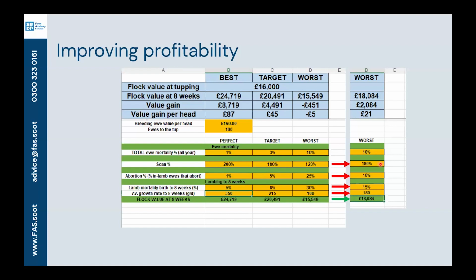So say this year, the worst case scenario is like a nutritional problem. The ewes just are a wee bit skinny. They're just not performing right. So we improve that a wee bit more. We address it. We get a nutritionist involved. We look at body condition scores. So they scanned a wee bit better. We got them up to 180%. And then because they were in better condition, less of them aborted. So we've reduced abortions a wee bit.